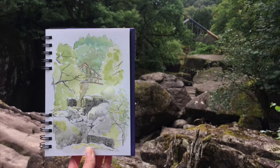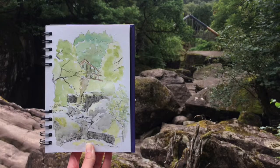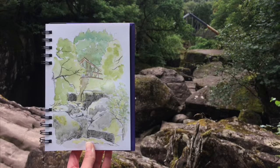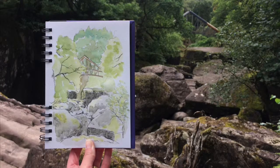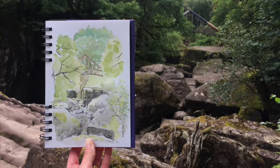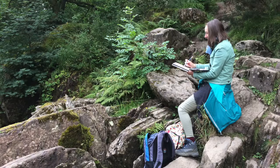And I think that's one of the things that I like about sketching, is that you actually take the time to be in the landscape and listen to the sounds. The water was crashing through the rocks, so that was like a constant sound, and I just think it gets into you more when you spend the time.